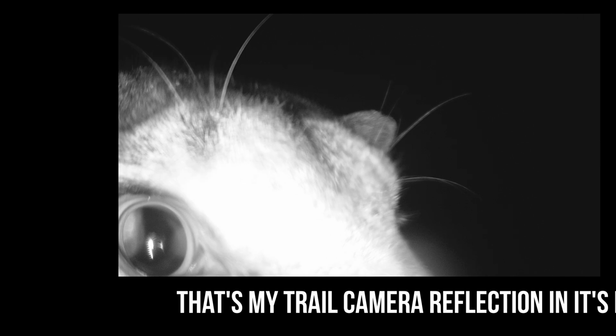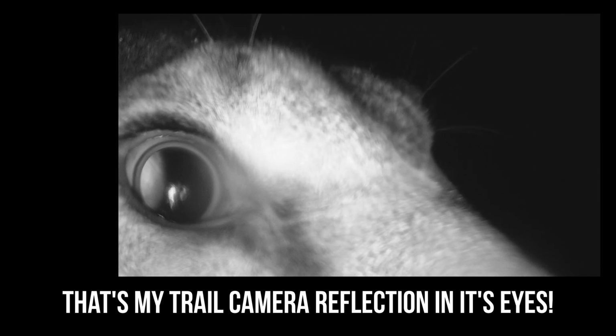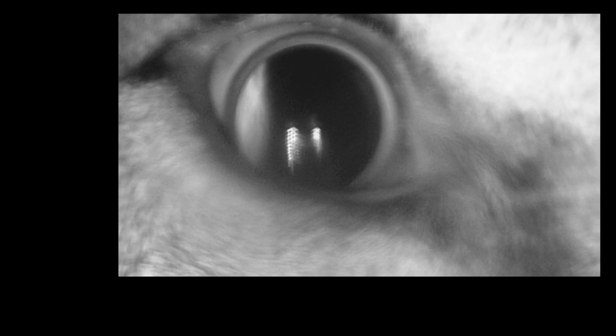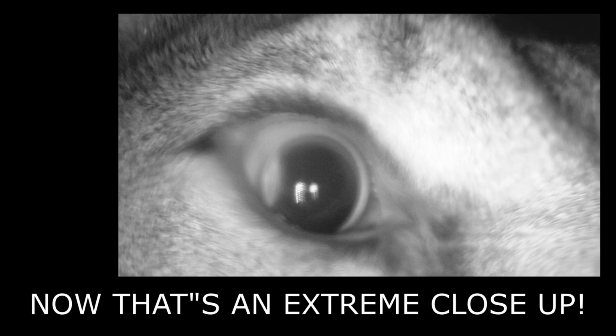Okay, look how cool this is. I slowed down the video and I zoomed in even more, and it's clear enough that you can actually see my trail camera in the cougar's eyes. That is so awesome. I've never actually captured that before, or at least noticed it. It's pretty clear.